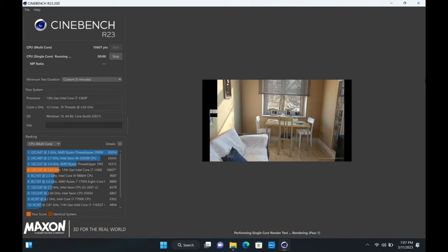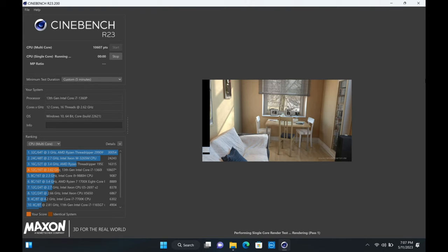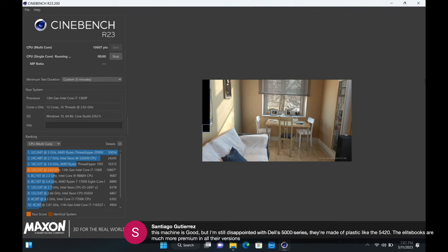So according to Santiago Gutierrez, who is different than Santiago Guerrero Gallego. I know I was just talking to another Santiago. This machine is good, but I'm still disappointed with Dell's 5000 series. They're made of plastic like the 5420. The EliteBooks are much more premium in their versions. It just depends which one you go with, right? Yeah, EliteBooks are really good. Are you talking about the Latitude? Because some of them are very premium, the 9440, hopefully we'll get that in soon.